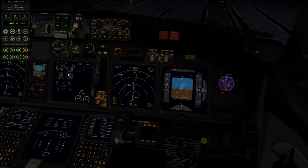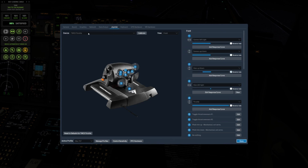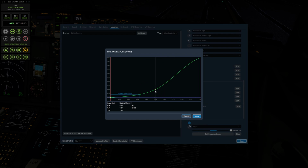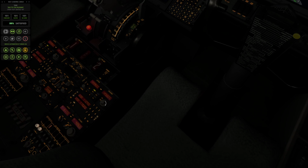Rudder full left, full right. Okay, the cabin is secured. Have a good flight. Feel like our rudder is a little bit off. I'll just need to reset my rudder. So just pull that a little bit more towards there. I think that's a bit better. Alright, let's go to TA and brakes off.